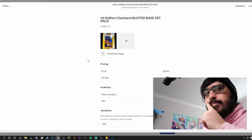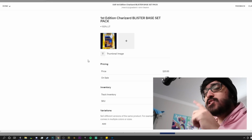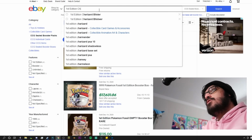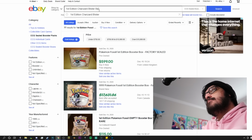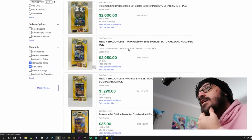Now it's time for the important part, which is what the pricing is for this pack right here. This is one pack, by the way. So let's go ahead and type in first edition Charizard blister base set. Boom. Let's go ahead and see what that's looking like.